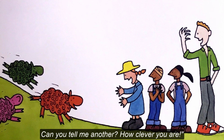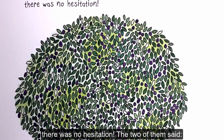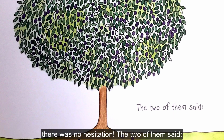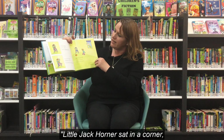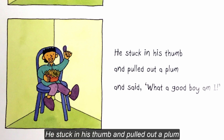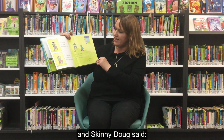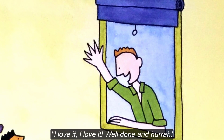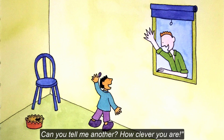How clever you are." When plums on a plum tree appeared up ahead, there was no hesitation. The two of them said, "Little Jack Horner sat in a corner eating his pudding and pie. He stuck in his thumb and pulled out a plum and said, 'What a good boy am I.'" And Skinny Doug said, "I love it, I love it. Well done and hurrah. Can you tell me another? How clever you are."